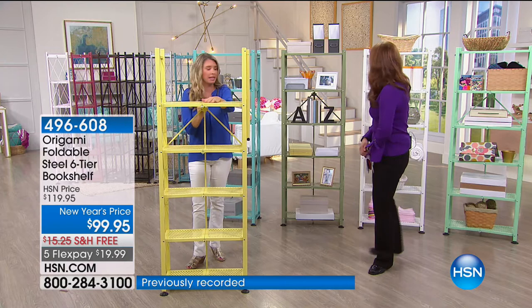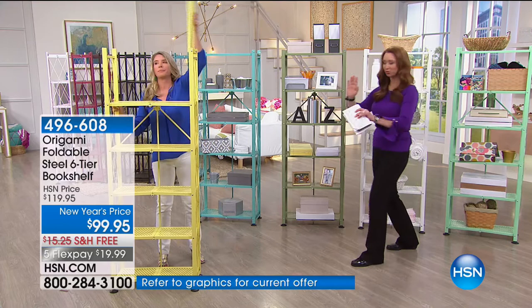Okay, so. Do you want to do colors first? Yeah, let's do colors first. Okay. Because, again, I've never had the yellow. I've never been able to talk about the yellow. And it's a beautiful yellow.